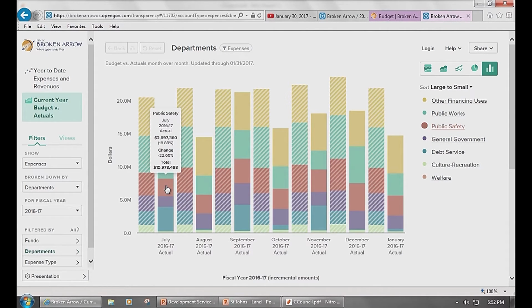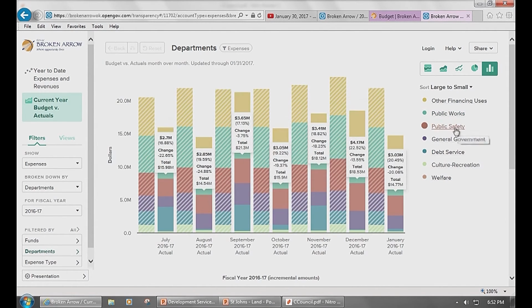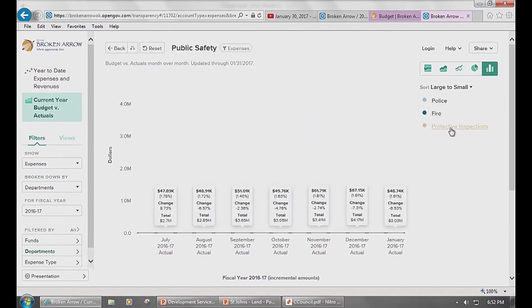So that's public safety right there for July, and it shows that it's 2.69 million, out of the total of 15.9, which was spent for July. So for this one, we're going to break down the same way, and we're going to go through public safety all the way to fuel and lubricant, so you can see a month-by-month basis. So we're going to go again over here to your right and click public safety.